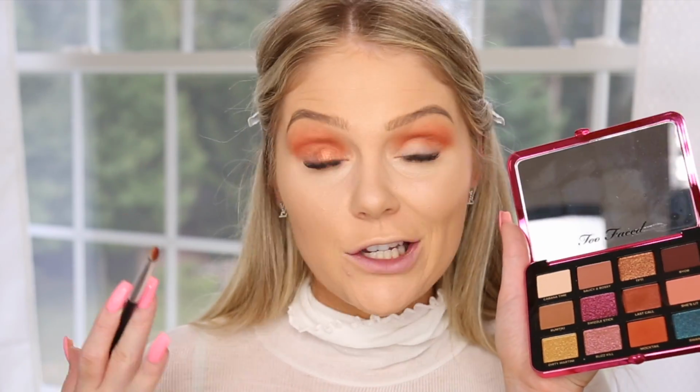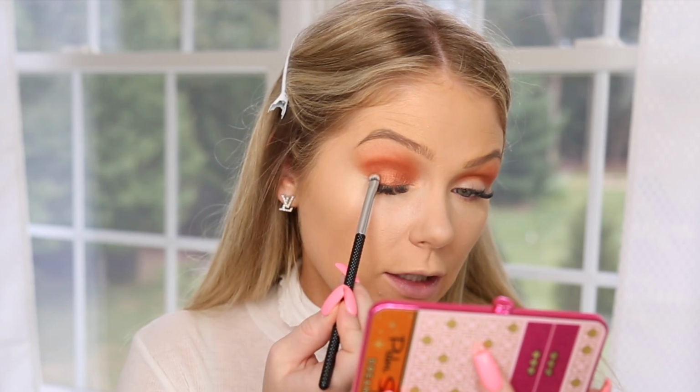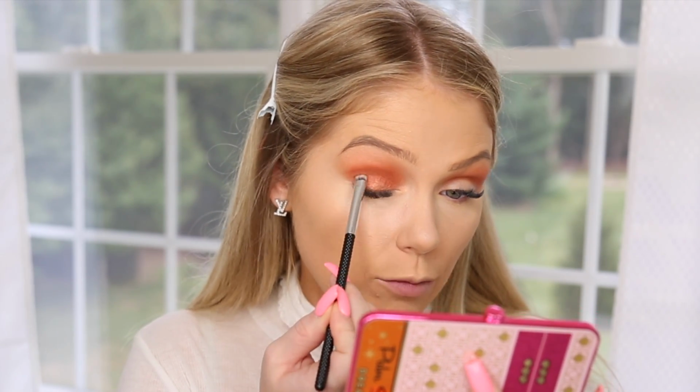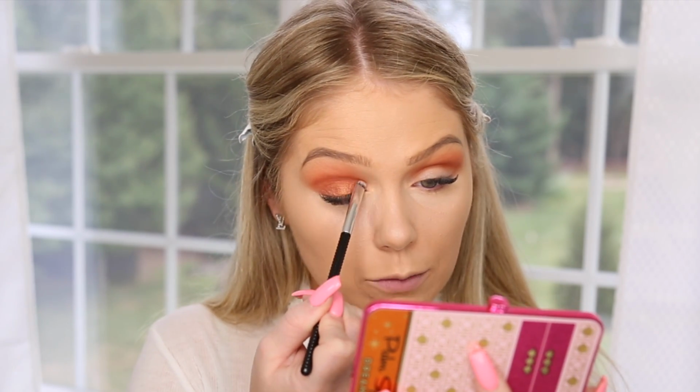It's funny because the packaging on this, and especially Palm Springs, it makes me think of summer, but these shades are actually perfect for fall. So I feel like the way the palette looks gives me summer vibes and the bright shades, but the colors are actually really beautiful for fall, which is what I'm living for right now. All the fall looks, I'm so excited.